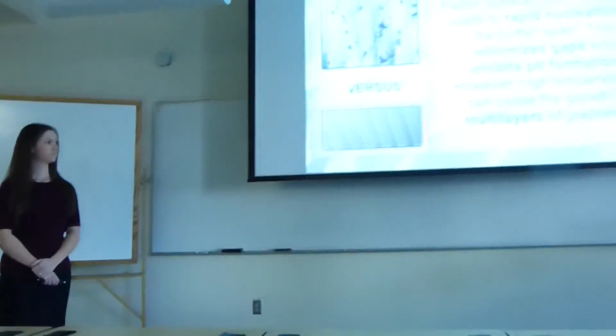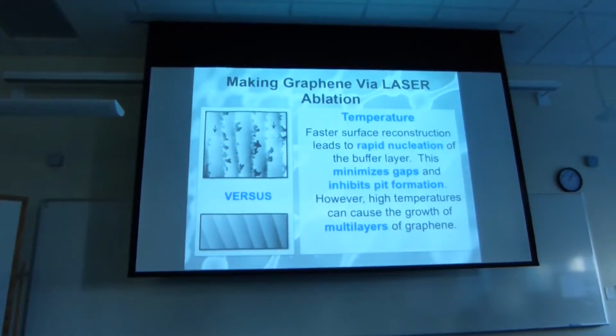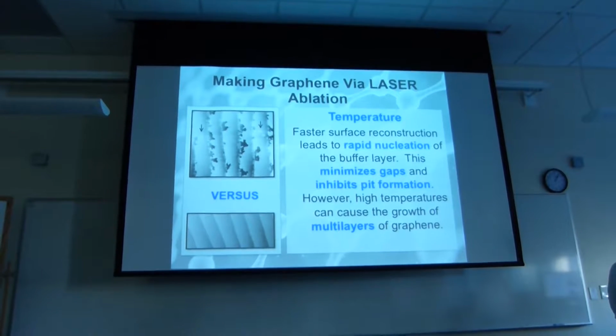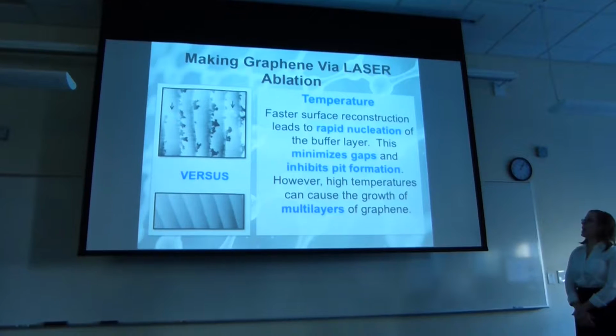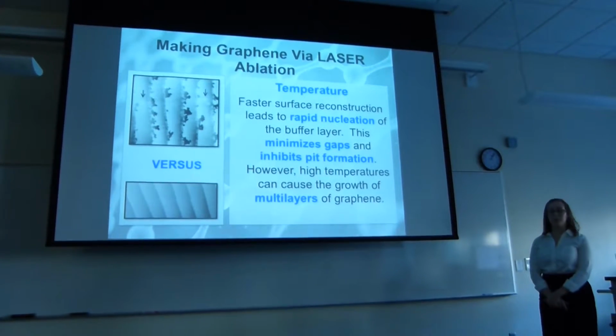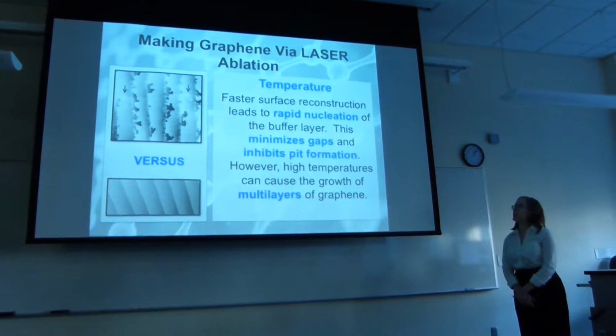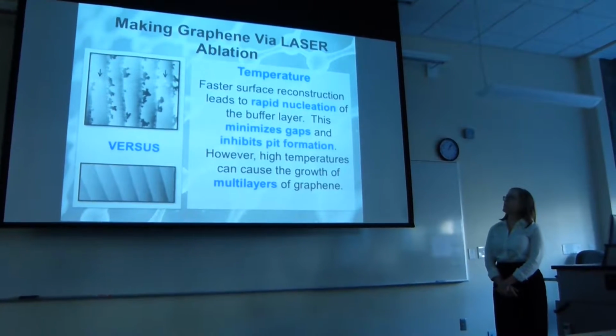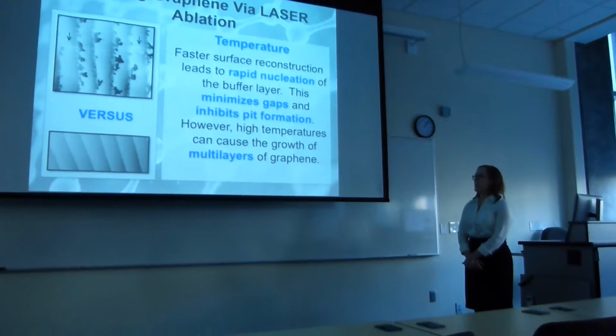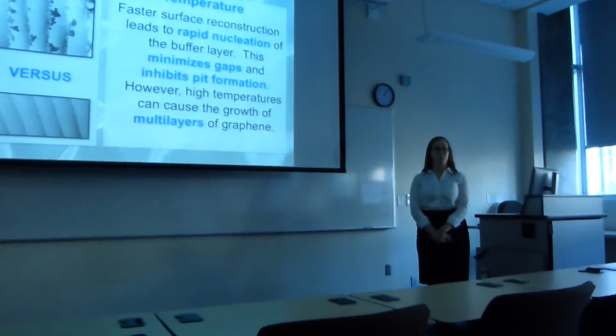So now that we have discussed what you can do with graphene, how do you make it? There has been success using chemical vapor deposition to make graphene. However, there's another method using laser ablation that we are currently investigating. It has some benefits that are based mostly on the temperature. So we found in our research that graphene can be more uniformly grown if it is heated more quickly and to higher temperatures, which is what a laser is capable of.